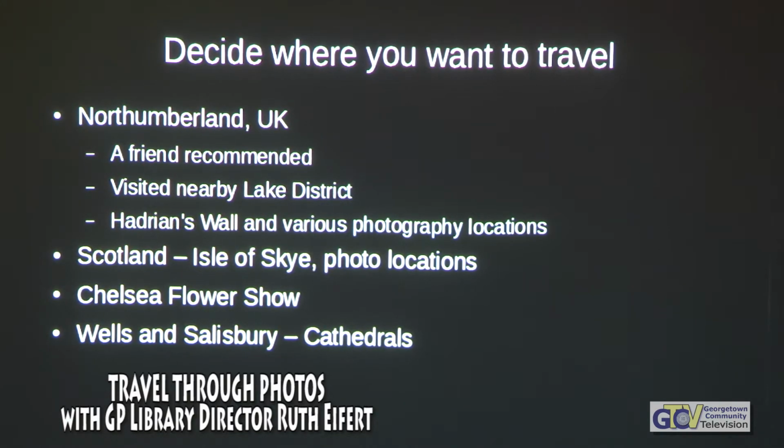I had the Chelsea Flower Show on my list of places to visit for years and years, and when I discovered that our travel time was going to coincide exactly with the flower show, I bought tickets probably 5 months in advance because it sells out really fast. And we actually attended the flower show on the very last day of the show. And Wells and Salisbury Cathedral, those were Daryl's choices. We had been to Salisbury before, but he had read about the architecture of Wells Cathedral. So we made our decision based on a variety of things.